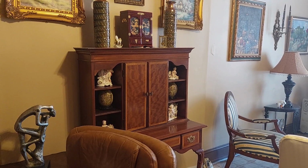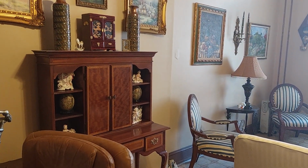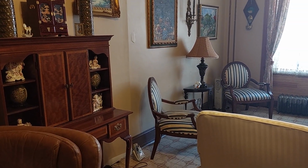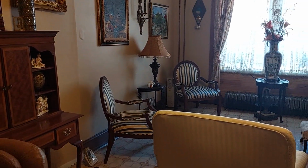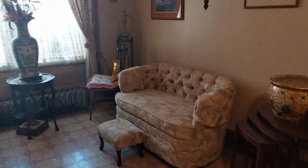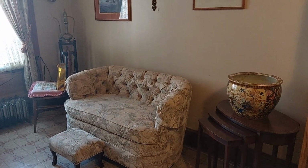And I got some guys. I used to hang with a bunch of guys. We used to fish and camp together all the time. And those guys had an upholstery shop. They worked for an upholsterer, so they worked the upholstery shop on the side. And one of them guys took this love seat and reupholstered it. And this is what it came out looking like. So this is very nice.